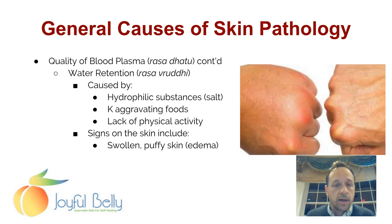Problems in imbalances in blood plasma could cause water retention. Salt can cause water retention even. Swelling, puffiness, kapha-aggravating foods like too much bread or carbohydrates can make a person retain lots of water. Lack of physical activity can cause water retention as well. And signs that the skin has retained too much water is swollen or puffy skin, or skin that's edematous.